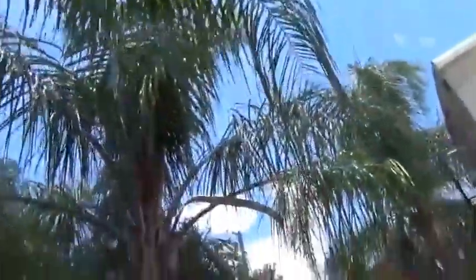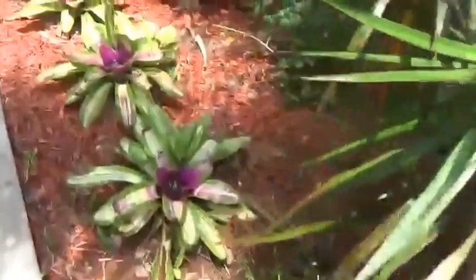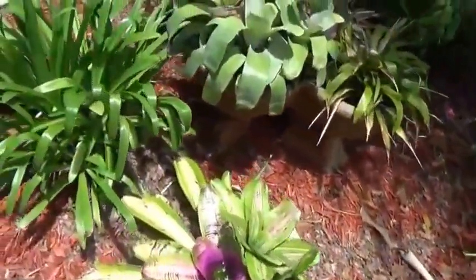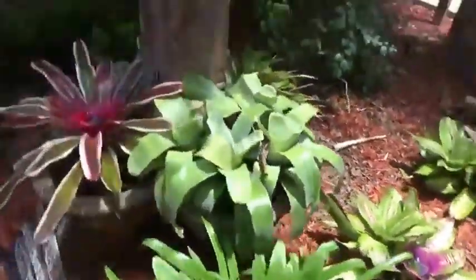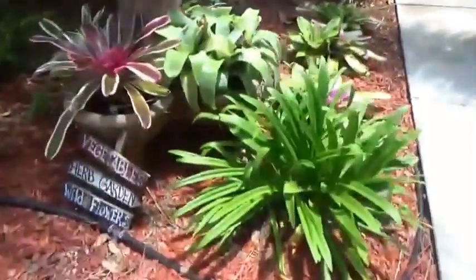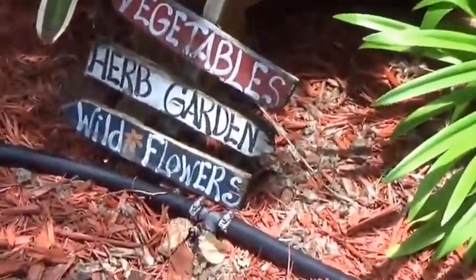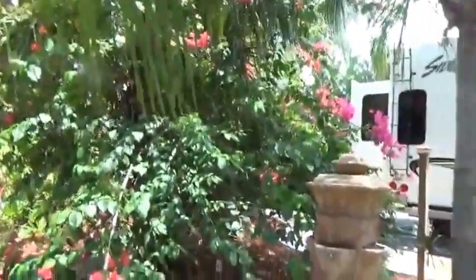I'll take you on another little journey back here a little bit. This is pretty. I love that over there. Which one? Look at this. Those are pretty, aren't they? Those are beautiful. Look at vegetables, herb garden, wildflowers. Absolutely perfect. Man, I could just chill here.